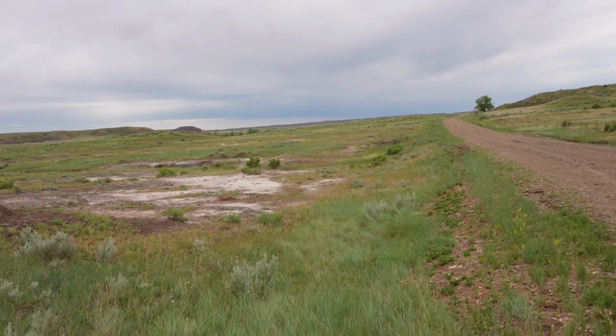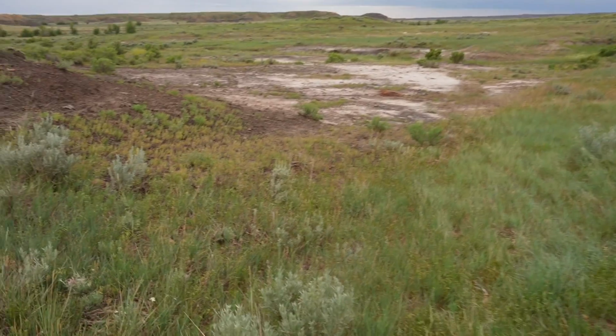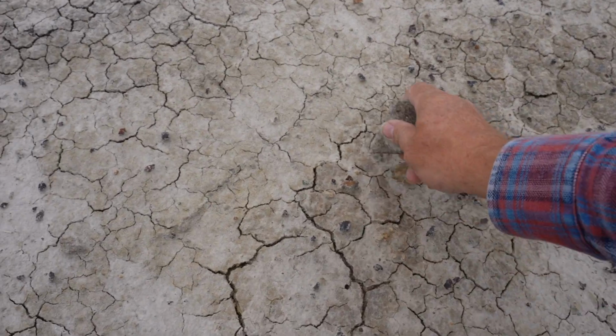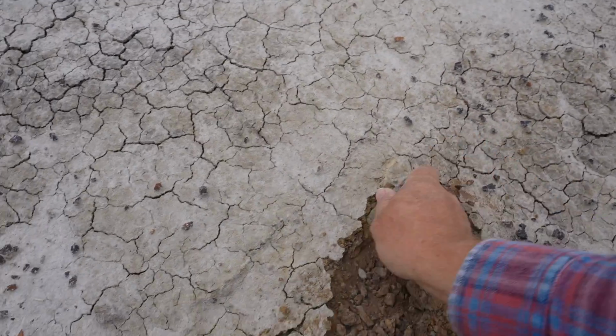You see that white material down there? It looks like white clay, but it isn't. Let me show you. So this is a pretty common occurrence. You see the white color, you see the crackled texture, white clay, right? Not true. Once you dig through it, it can be brown or any color.